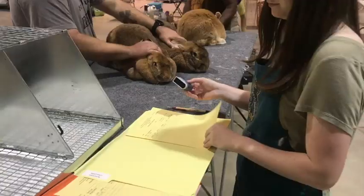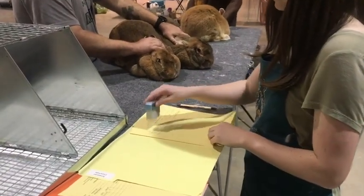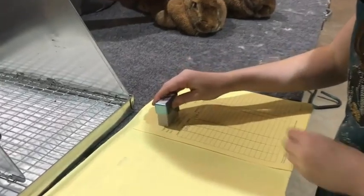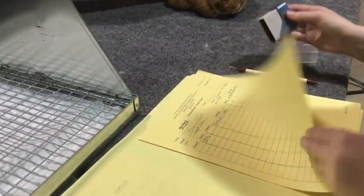Riding at shows is often the first step in doing bigger things as a volunteer in the rabbit hobby. Without prior experience behind the tables, many current show secretaries and show superintendents would not be as efficient.